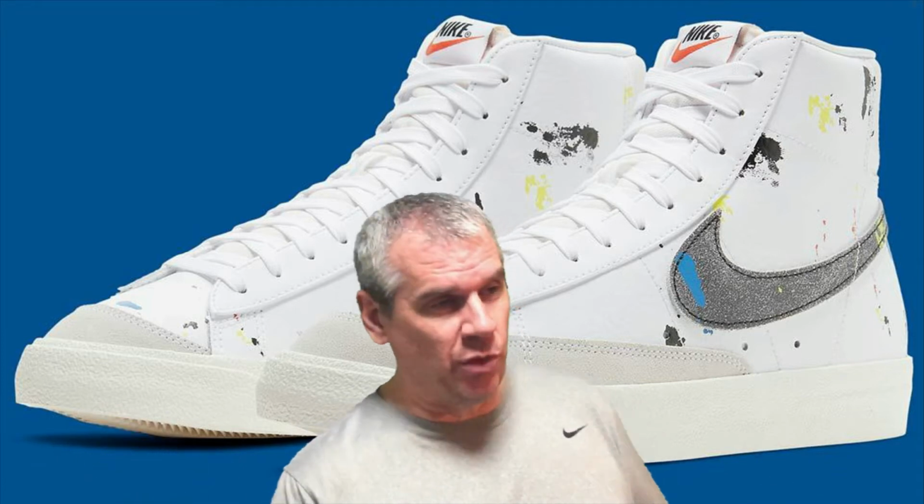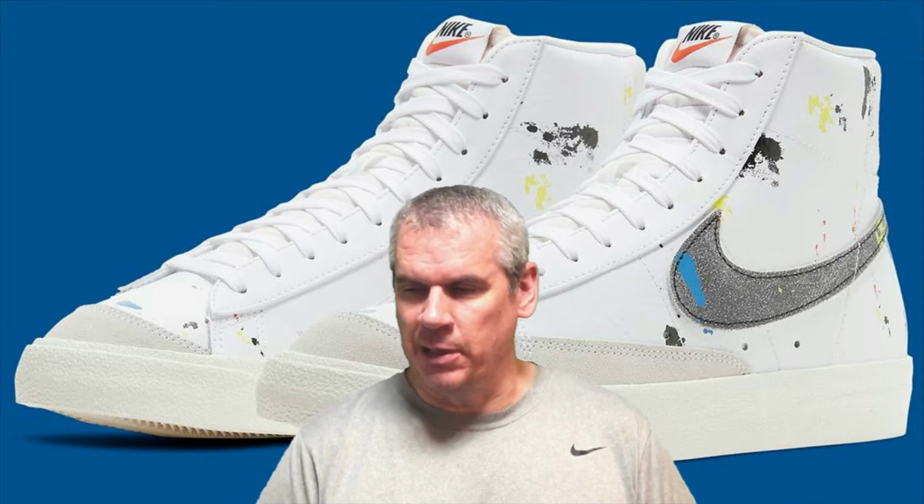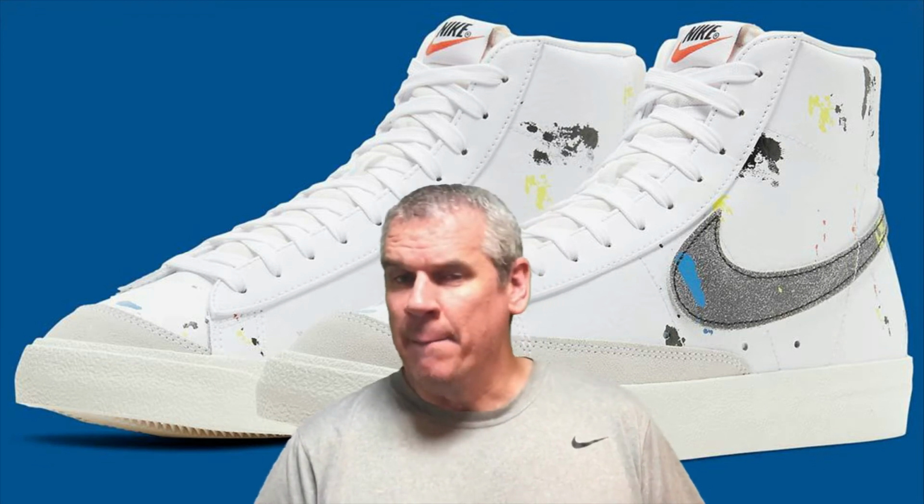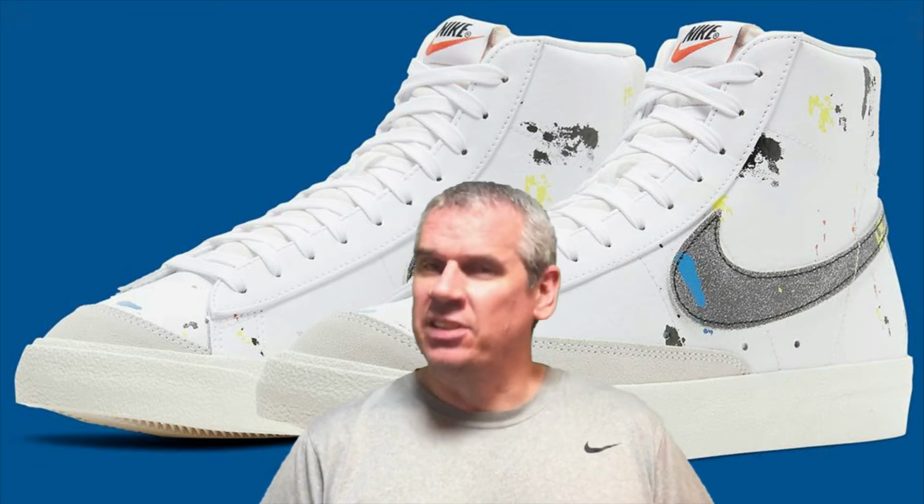And there's an awful lot to talk about, and this is to do with the branding, the design of the heel branding, the choice of the swoosh, the placement of the splatter, because it's very carefully placed, not actually just a random splatter as the name suggests, and of course the construction of the shoe and the position of the branding. So there's a lot to get into, so let's do it. Let's get into this and have a close-up look at the upcoming release of the Nike BLAZER Mid 77 Splatter.